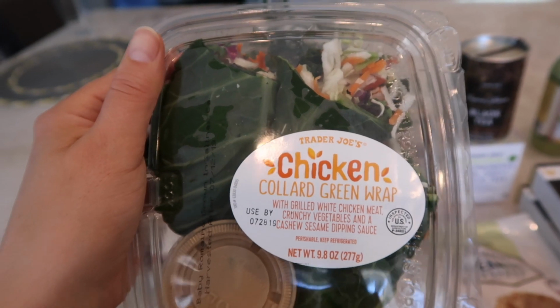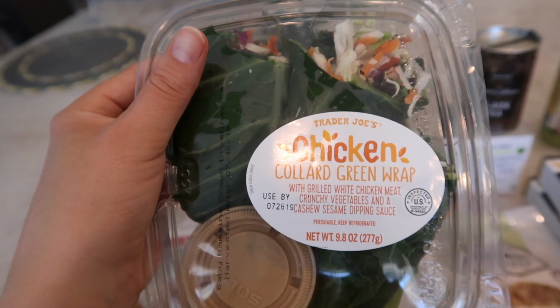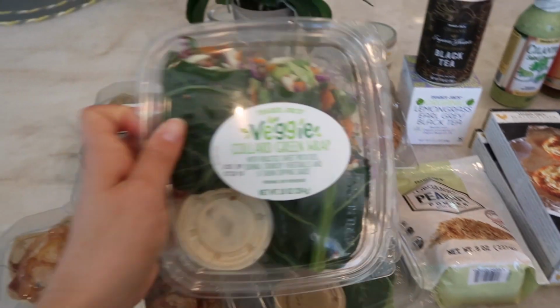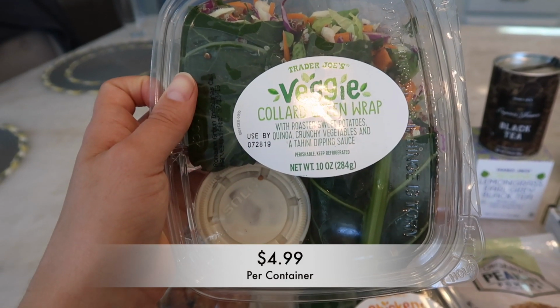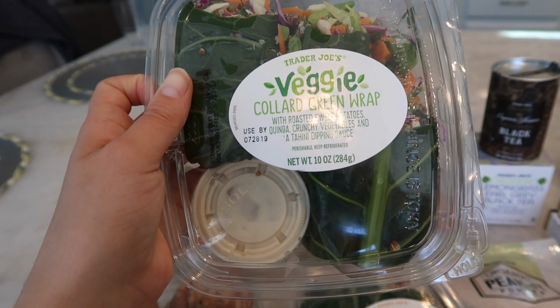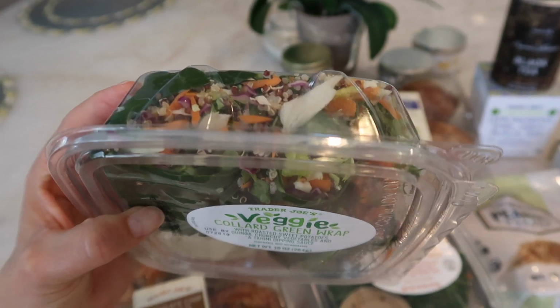And I was like, oh man, they got a new wrap for chicken, like for people that eat meat. And guess what? Bam! They made one for vegetarians. I'm so excited. This is the veggie collard green wrap with roasted sweet potatoes, quinoa, crunchy vegetables, and a tahini dipping sauce. Look at how amazing this looks.